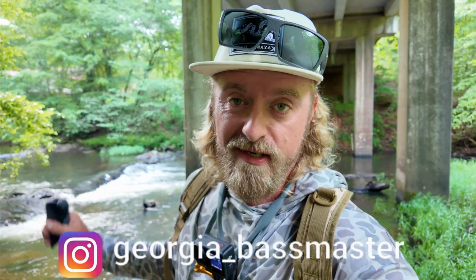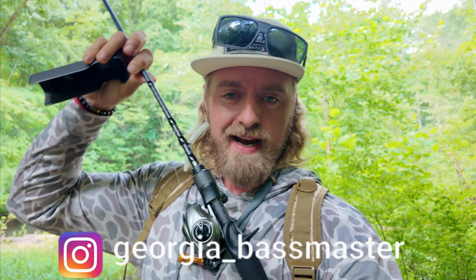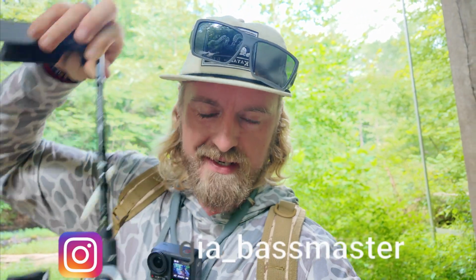I had a little creek today doing some micro fishing. KASTKING sent me this brand new BFS baitcaster rod, and I got a little bitty wacky rig tied on that thing if you can see it. I'm gonna get a review on this rod and reel for you guys.